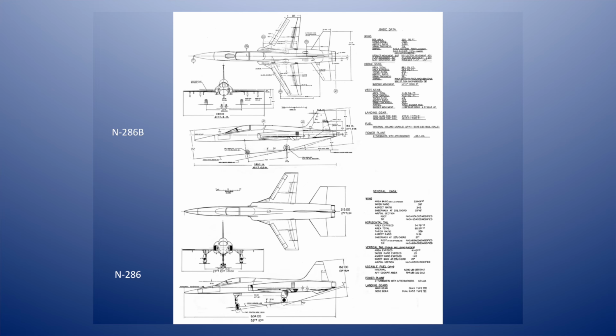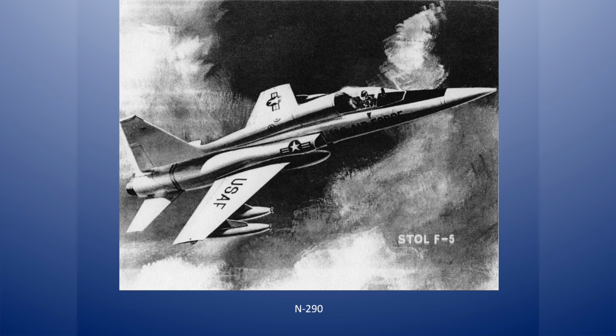You can see the high lift devices on the leading and trailing edges of the wings, and also the increase in span. N290, more short takeoff and landing capabilities. They're also looking at higher rated engines. This particular one was looking at a GE J1A1 with 7,500 pounds of thrust. A pair of those would really boost the power of the airplane.